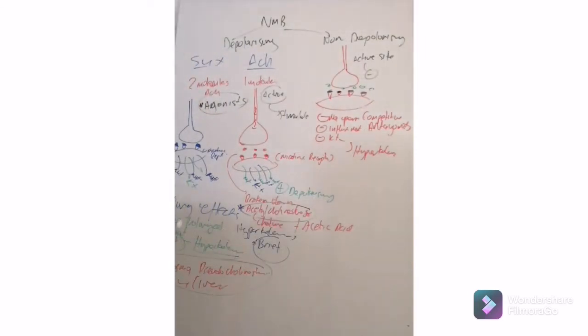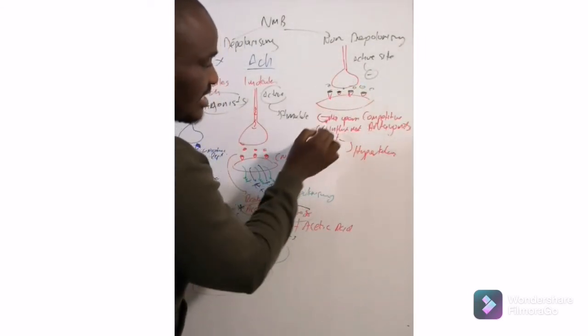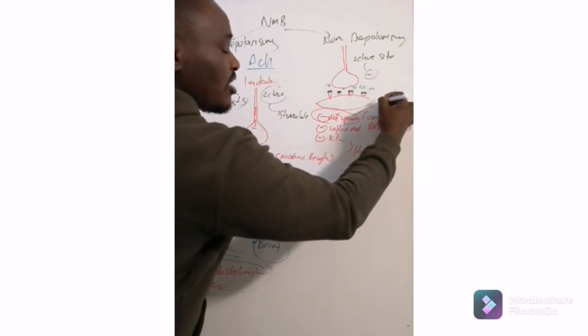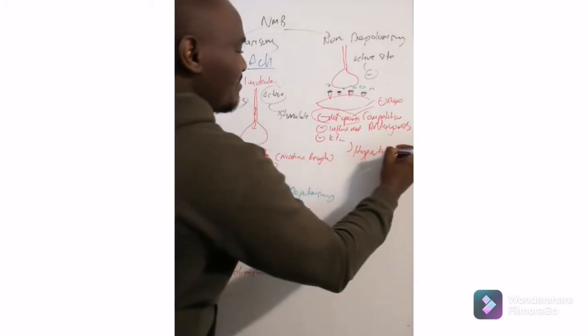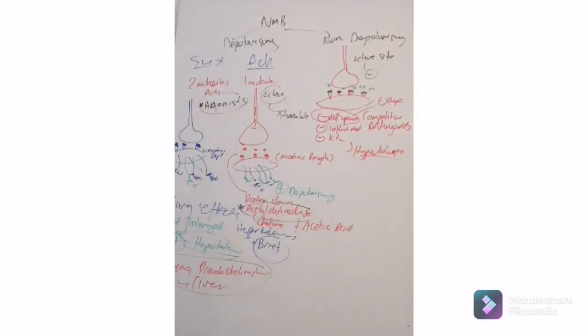Because they don't cause depolarization. Remember, we said that because there's no stimulus coming in, the sodium channels will not open. And if the sodium channels do not open, then depolarization is not going to happen. There is no depolarization. This phrase non-depolarizing comes in because of that. Right? So there won't be hyperkalemia. There will never be hyperkalemia with these drugs because of that.